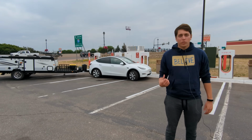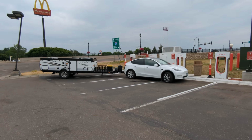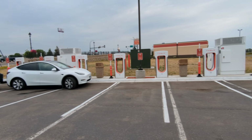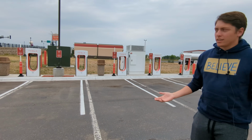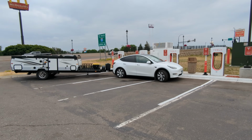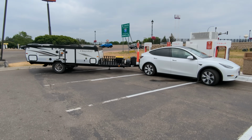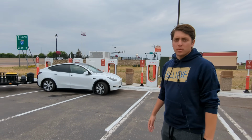All right, we're here at the North Branch Supercharger. You can see this is a station with 8 V3 superchargers. Now, luckily nobody was here. I was able to kind of pull in, and I'm only blocking 3 chargers right now, which is good. Obviously, that pull-through site at Carlton was ideal because I wasn't blocking any, but this is working out just as well for me, at least. Hopefully nobody pulls up right here.